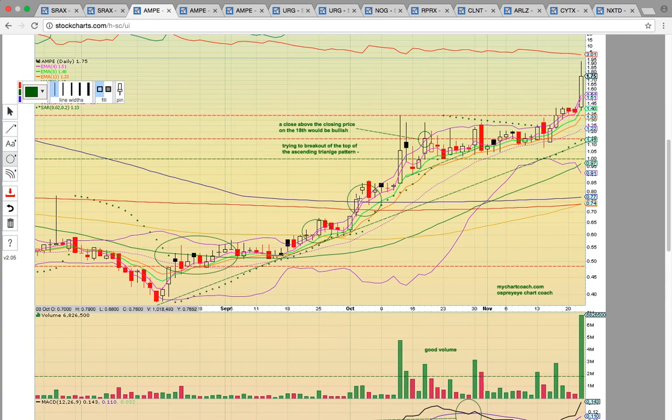And then here on the first week of October, the candles are above all the moving averages and riding EMA 4 support higher. That's as bullish as it gets. This ascending triangle pattern formed. We had put out this chart saying that we are looking for a close above the closing price on the 18th to signal more upside potential. That did happen on the 30th, so that was a clue that it was setting up to break out higher.